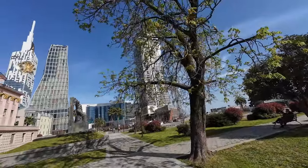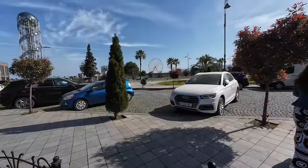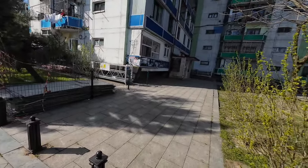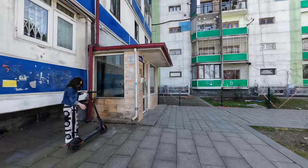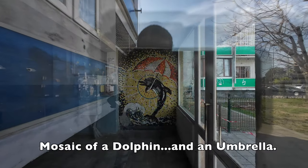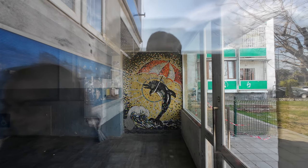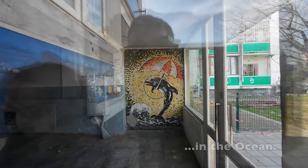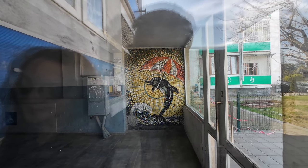This beautiful tree. Again, it's in a building by an entrance. There we go. I'm not gonna go in, but that's it. That's pretty cool, though. It is pretty cool. It's a dolphin with an umbrella in the ocean. Yeah, I guess it's a dolphin in the ocean. No surprises there. But it's got an umbrella. That's the surprising part. Pretty cool though. And it's super Soviet.